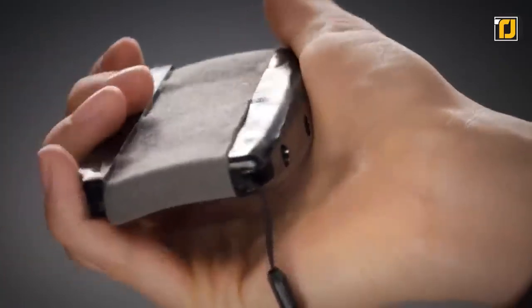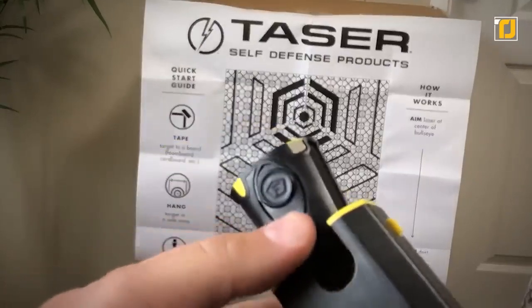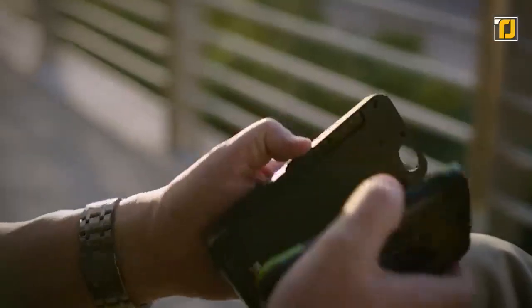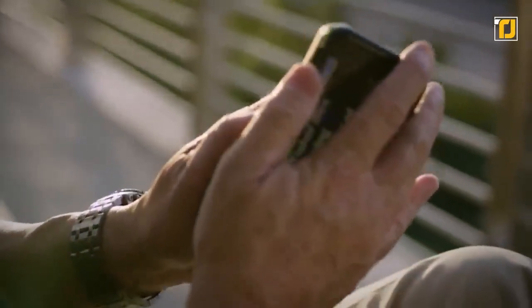Whether you live in an area with a lot of crime or not, you can never be too cautious about your safety, and a day might come when you have to take matters into your own hands to defend yourself. You can go and buy a gun, but that can be difficult with local laws preventing you from doing so. Which is why in this video, we've compiled some of the best self-defense gadgets you can buy right now.